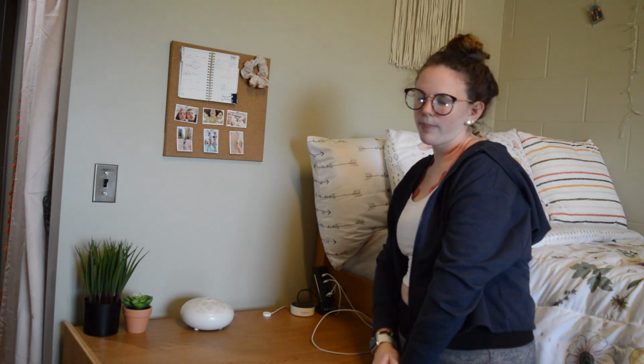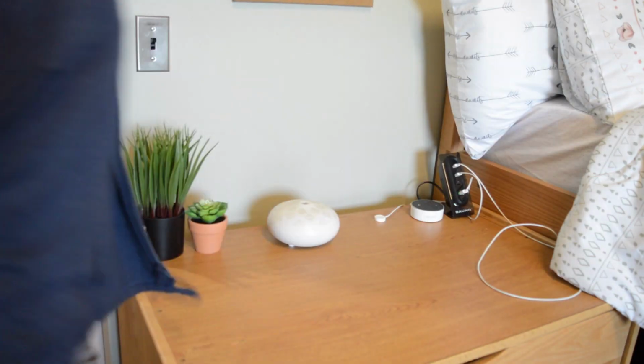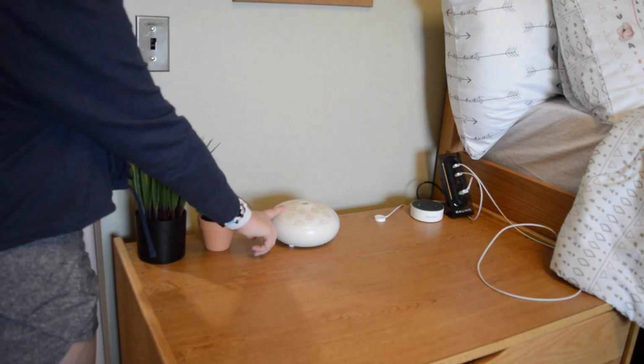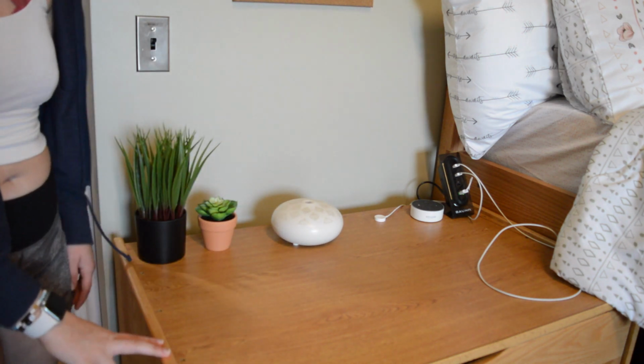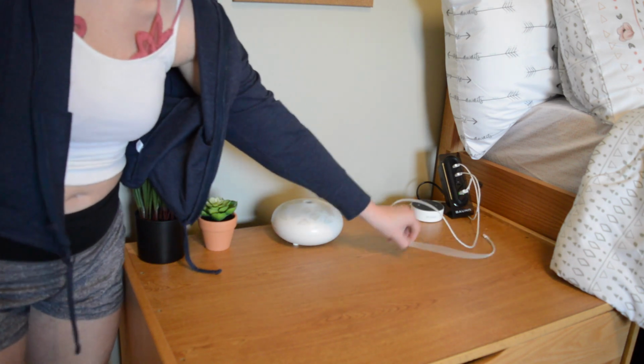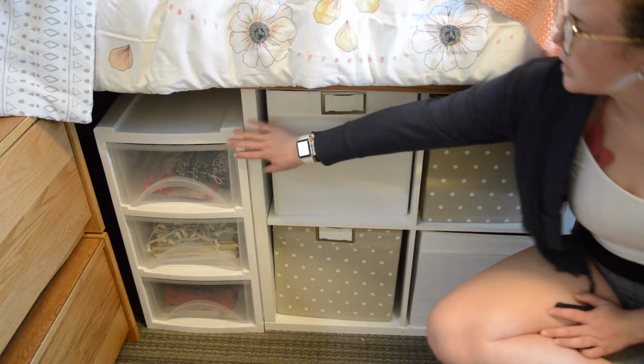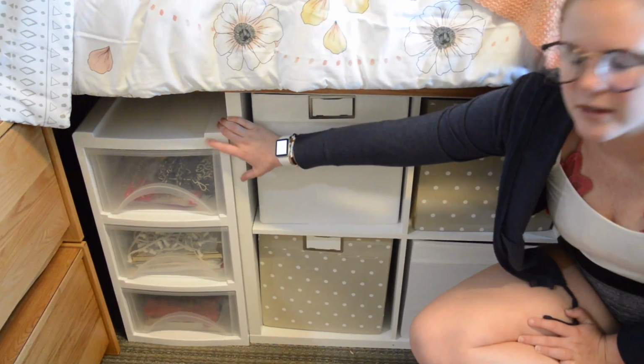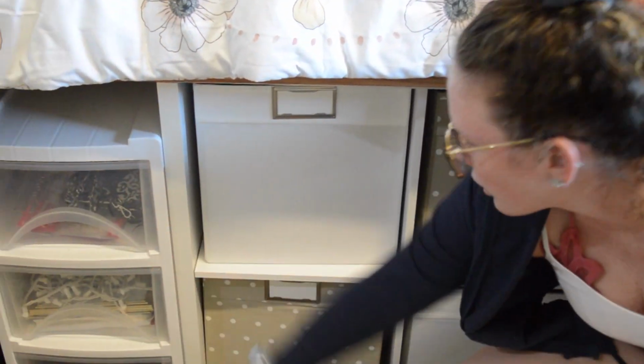Tina at Pinterest. Are you surprised? I have this plant I got from Target. This plant my mom got me from Big Lots. My oil diffuser, my hypersensitive orange. My watch charger and my phone charger. Down here I keep my three drawer compartment. Hair stuff is in this one and extra random stuff. I found out that I didn't really need this, so it just holds other random things.